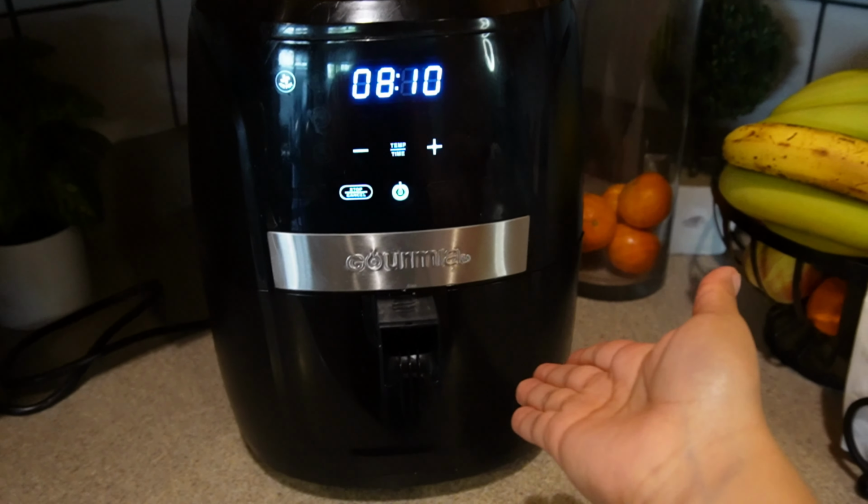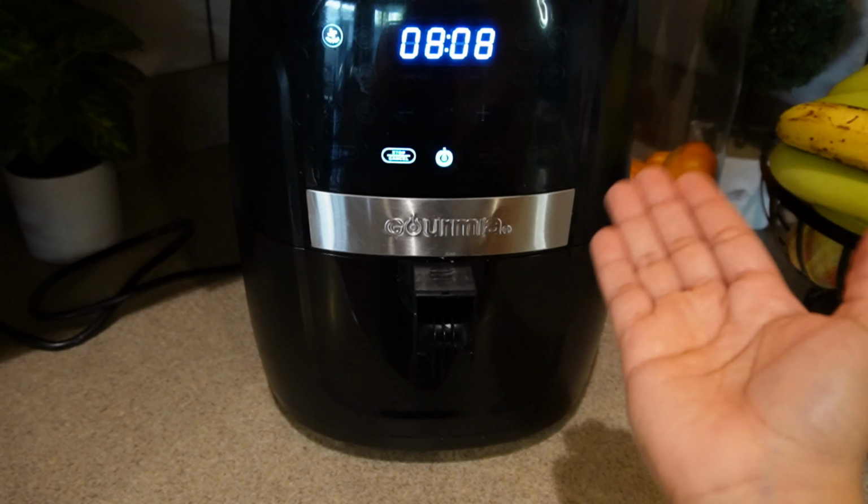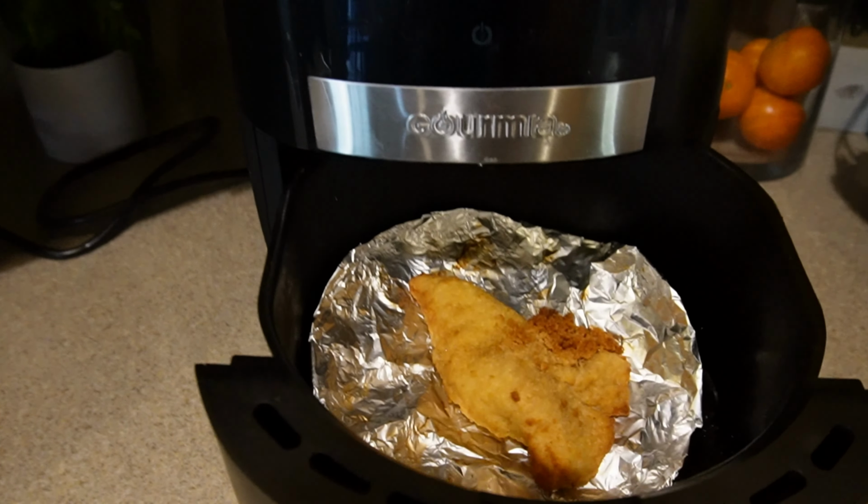I currently have a piece of chicken in the air fryer. We're making a chicken sandwich.